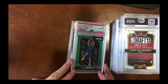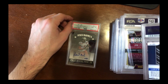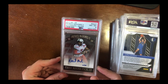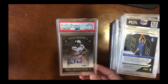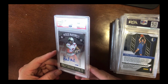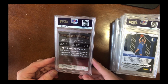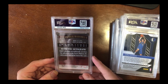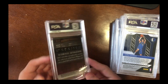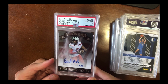Last but not least, which one is this? Yeah, this is the last and least. This is a Patrick Mahomes auto from Sage. This is a silver numbered to 25. And I didn't really know how PSA was going to grade this. It has a little bit of surface stuff on it, but honestly, this is the best looking near mint auto I've ever seen. Honestly, this is just some straight up bullshit that this card is graded at 8. It really is just straight up bullshit.